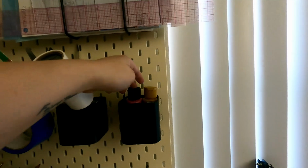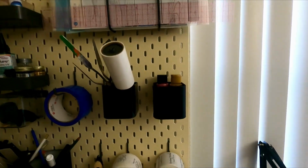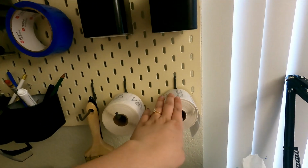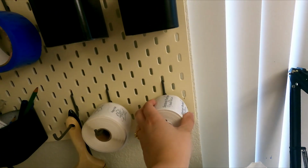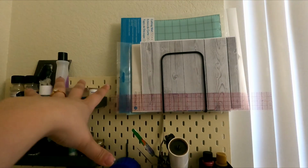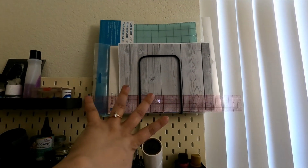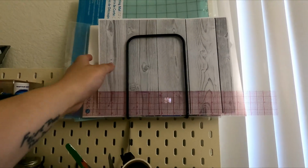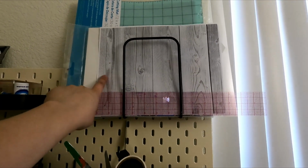And then I have extra paint in here that doesn't really fit in the place, but I really like it, so it's right there for right now. These are my shipping labels. So I have the Happy Meal and the Handle with Care label right here. And then up here is all my Silhouette stuff, a nice long ruler that I found again, and I'm so happy. And this is my backing for the pictures I take.